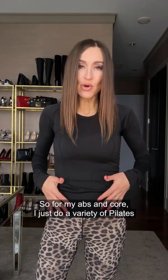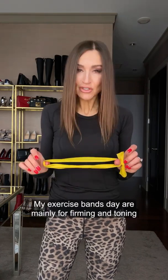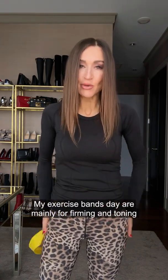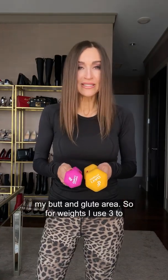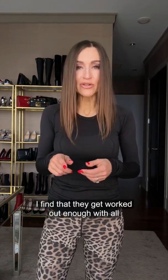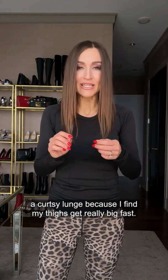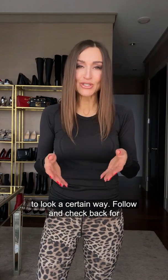So for my abs and core, I just do a variety of Pilates and toning and firming exercises. My exercise bands day is mainly for firming and toning my butt and glute area. For weights, I use 3 to 5 pounds max and only target my upper body and my glutes. I never target my legs because I find that they get worked out enough with all my other exercises. And I never lunge other than a curtsy lunge because I find my thighs get really big fast. So basically, I do as little as humanly possible to look a certain way.